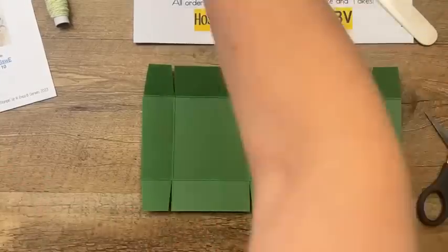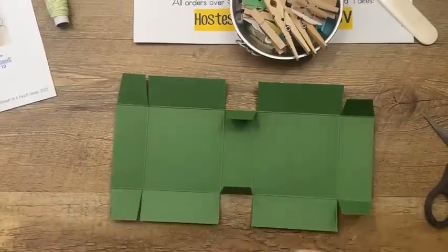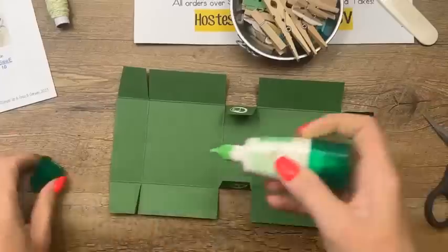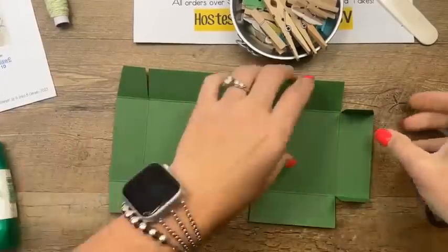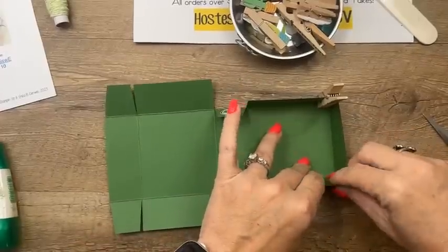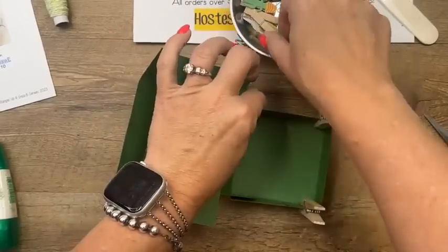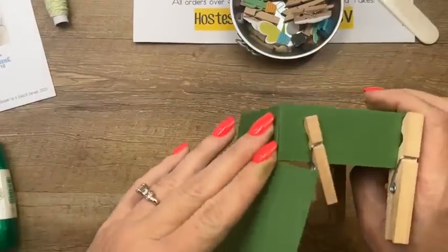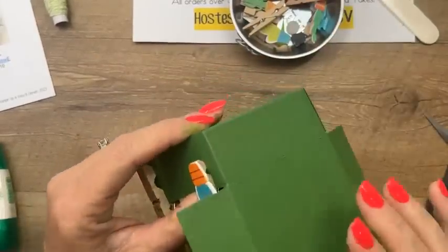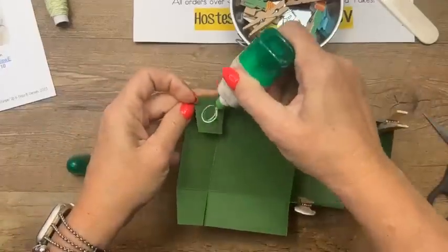Okay, now I'm going to use liquid glue and my clothespins, and we'll start with 4 of these. You just want to put your adhesive on the outside of the squares and fold into the sides like that, and I'm pinching them with my clothespins to hold them. Make sure that your edges right here line up straight. All right, now we're going to do the same thing with the 2 that are left. This will be the lid that slides down over.